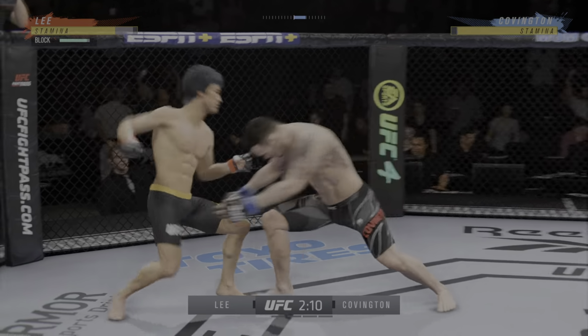2 minutes now to go in the opening round. Big punch lands over the top. How's he gonna follow this one? Both guys throwing potential fight enders here in the early going.